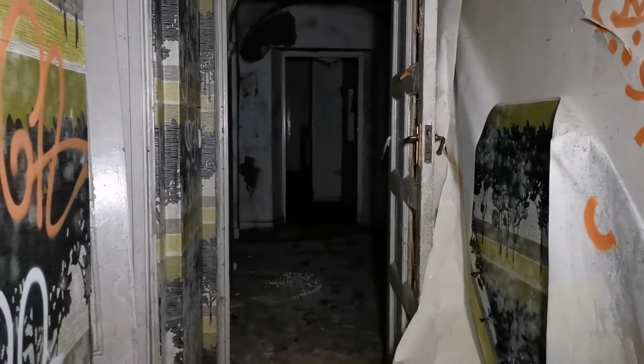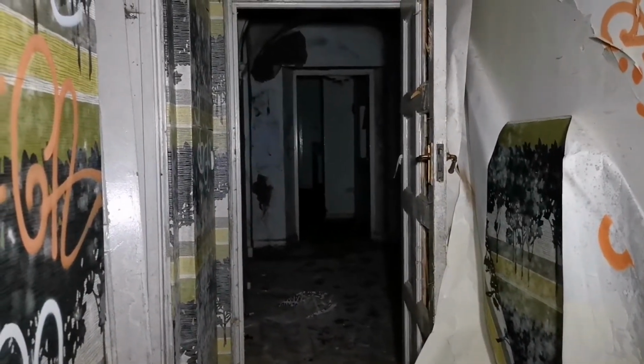Anybody here? Definite tap from up there. I'll go up in a second. This is where I had the burning on my leg again. Pantry, kitchen area.